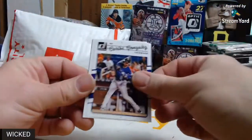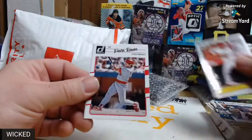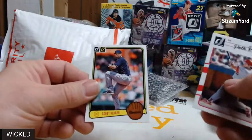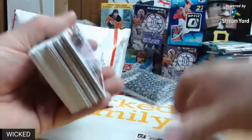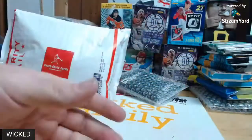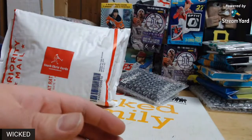The dog pack is sleeping. Mikel Franco. Cargo. Pujols. Pete Rose. And Kluber. I don't know if you guys could hear her, but she is being super loud. Dave M, he's snoring.